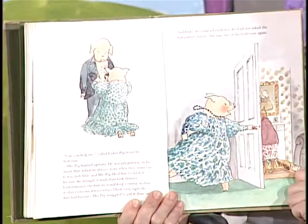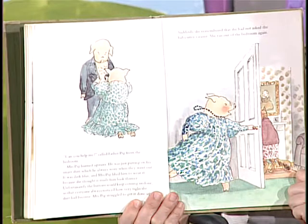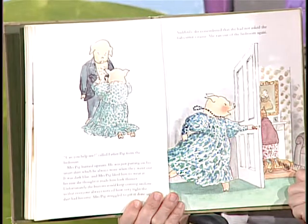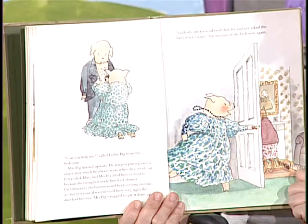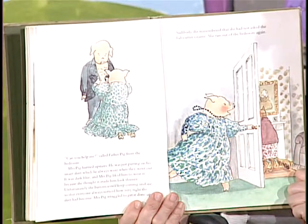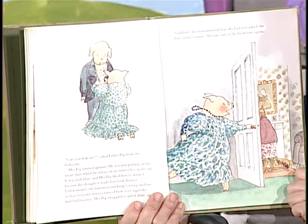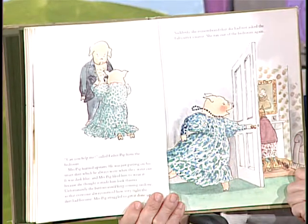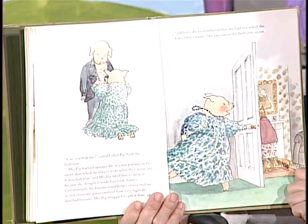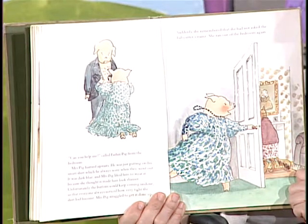"Can you help me?" called Father Pig from the bedroom. Mrs. Pig hurried upstairs. He was just putting on his smart shirt, which he always wore when they went out. It was a dark blue shirt, and Mrs. Pig liked him to wear it because she thought it made him look thinner. Unfortunately, the buttons would keep coming undone so that everyone always noticed how very tight the shirt had become. Mrs. Pig struggled to get it done up.